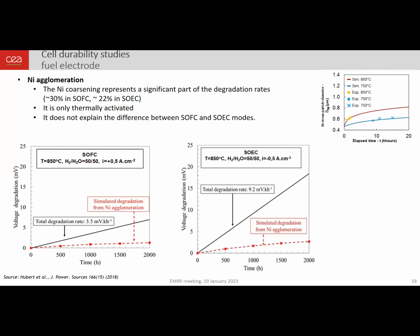And in a similar way, we can also study the nickel agglomeration. So nickel coarsening is found to represent a significant part of the degradation rate. And it was found in the end that roughly it's 30% in fuel cell and 22% in electrolysis. It is not depending on the operating mode, it is only thermally affected. So that is also interesting to see the difference between the two modes. It can really support understanding what degradation mechanism is behind.